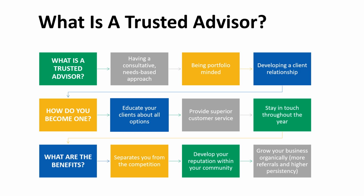Now, finally, for you as the agent, what are the benefits of becoming a trusted advisor? This separates you from the competition. There's a lot of agents out there that help clients get enrolled, then they're never heard from again. A lot of agents out there also have a preconceived notion of what their clients need before they even let their client talk. Don't do that. Listen to your clients and offer all the options.